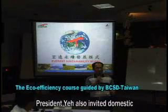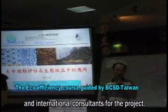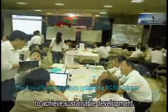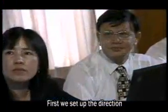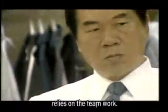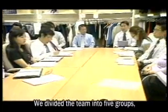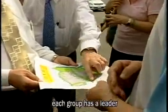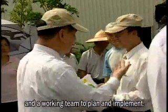President Ye also invited domestic and international consultants for the project. The whole company is working hard to achieve sustainable development. First, we set up the direction, and the follow-up process relies on the teamwork. We divide the team into 5 groups. Each group has a leader and a working team to plan and implement.